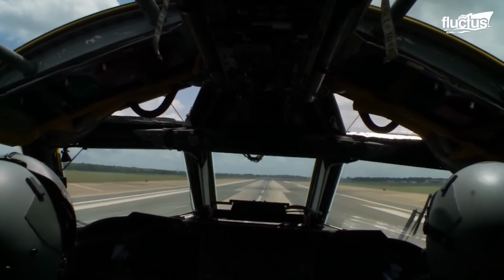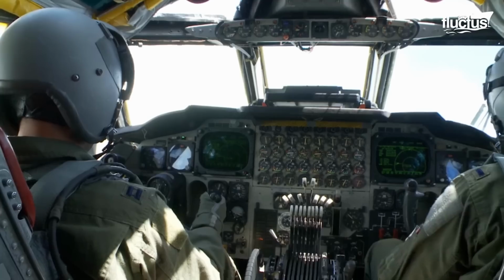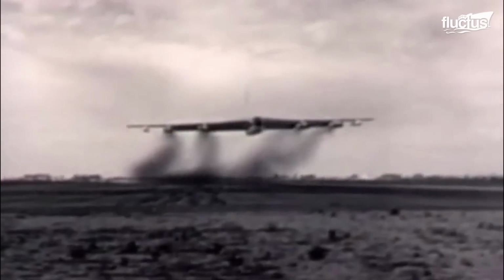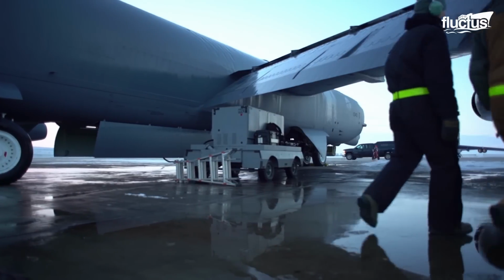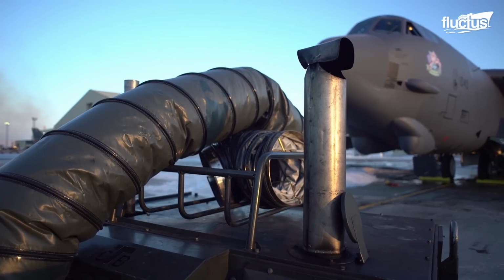Weighing approximately 185,000 pounds, the B-52B model was first introduced in February 1955, following the earlier A model. By October 1962, a total of 744 B-52s had been constructed, culminating in the B-52H variant.